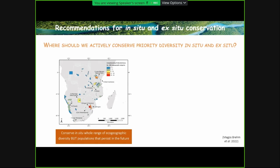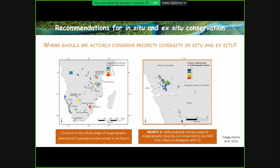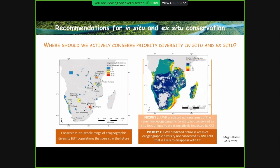And now, when you put all this together, what we actually want for in situ conservation is to conserve as much diversity as possible, but populations that persist in the future, right? So when we merge all this ecogeographic diversity, climate change analysis, and complementarity analysis, these were the sites that were selected to conserve priority crop wild relatives in the SADC region.